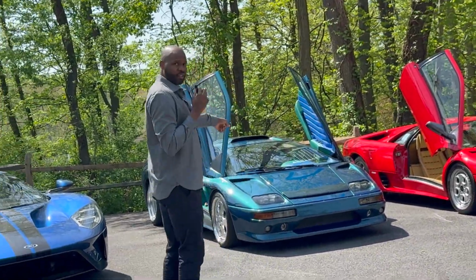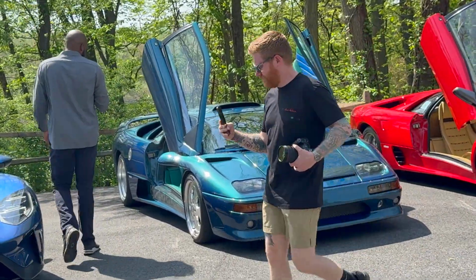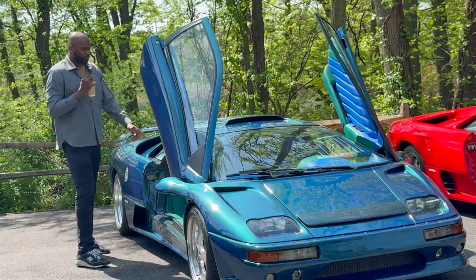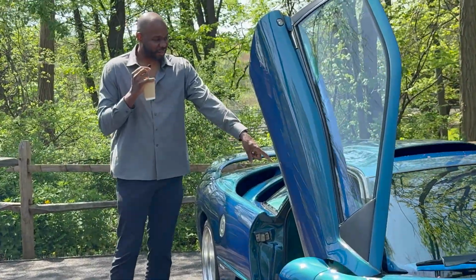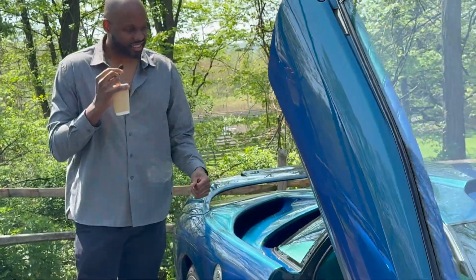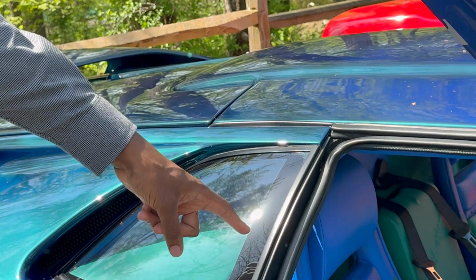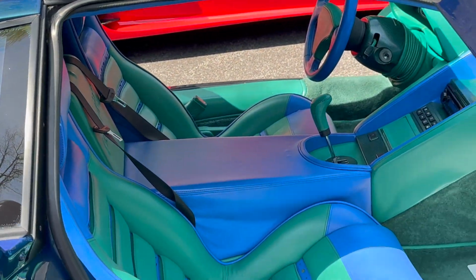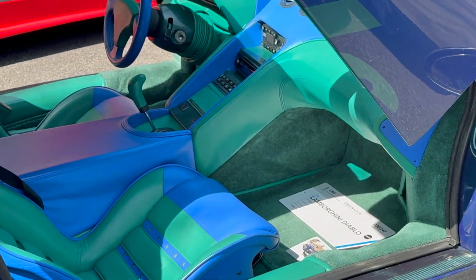This is a wild interior. If you take a look at this one, this is the Diablo Evolution. This needs to be seen. Come all the way and check out this interior. That is a wild interior, and that is a definition of color clashing.